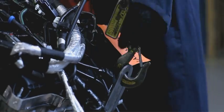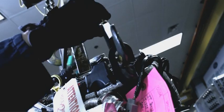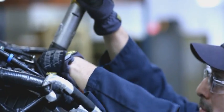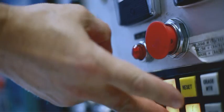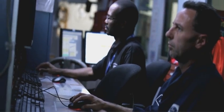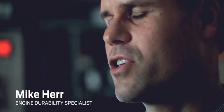In medieval times, they had machines like the Rack and the Iron Maiden. Today, we've got this, Dyno's Cell Block 36D. Here, engineers accelerate wear, replicating 10 years of hard use in 300 hours. And we learn about how our customers use our products.